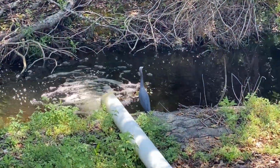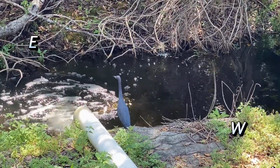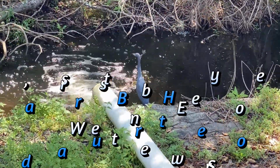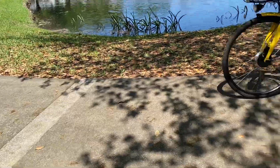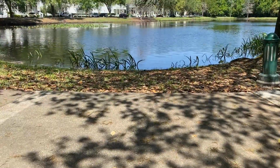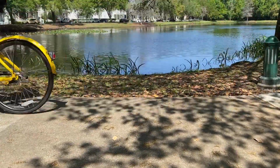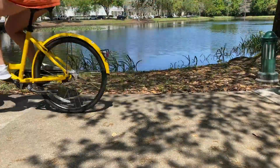Another wildlife here in Celebration. I'm not exactly sure what type of bird this is, but if we walk past that sign again, I'll definitely see if I can figure it out for you guys. Another really awesome thing in Celebration are these yellow bikes that you can rent. You'll see people riding them all over the place. On our next trip out, I'll definitely get some more information on that, and I'll let you guys know about it.